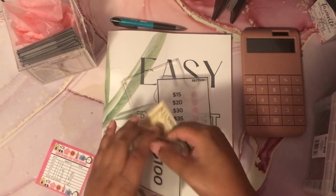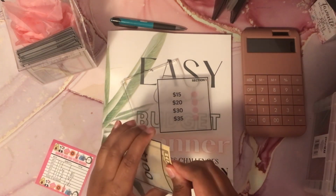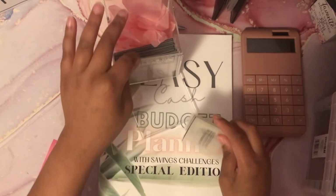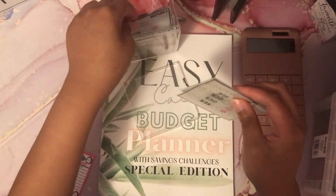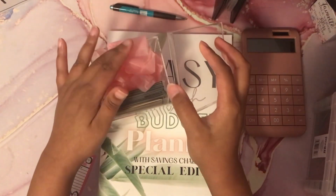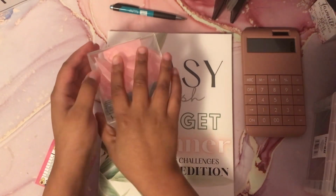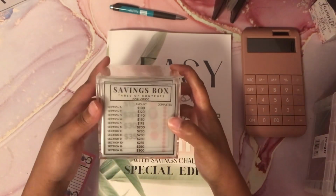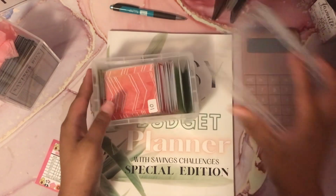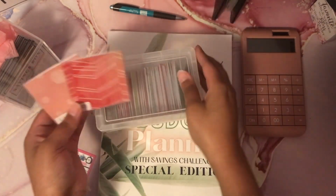And this is 15. And then I'm just putting this back in here. And we're $85 from completing section one. So it takes $100 to complete section one. Okay, and next I wanted to do envelope 10 and 11 out of my 100 envelope challenge.